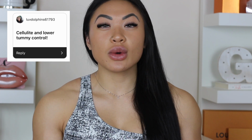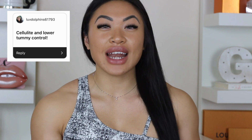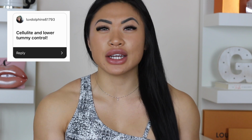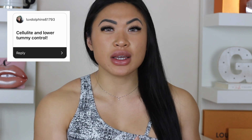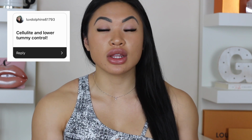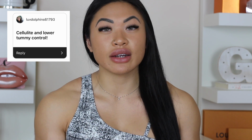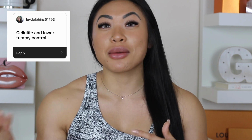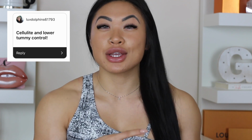In regards to cellulite and lower tummy control, because all the leggings are high-waisted, I would say that all of them would give you a decent tummy control. Again, it kind of depends on the material. I would say the Vibe leggings probably have more of a tummy control than the Rosa leggings do. Same with the Queen Bee ones, they would have a little bit more tummy control than the Rosa ones, and again, that just comes down to the material. So just keep in mind that specific leggings, depending on the material that they're made out of, would depend on how tummy controlling they are.